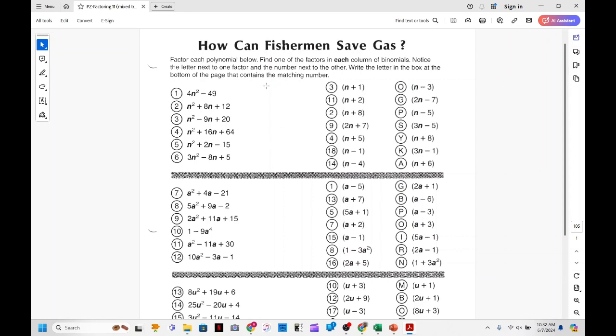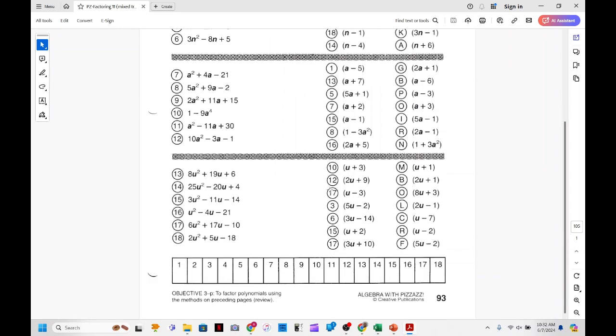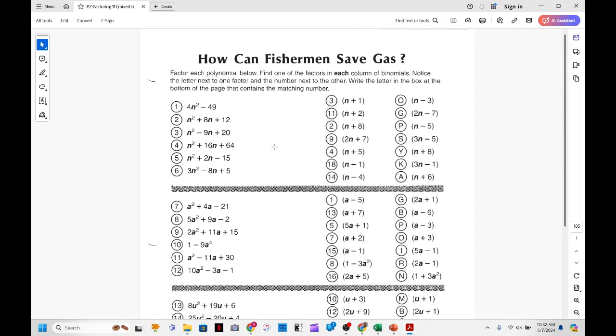So, for example, let's say I factor number 1, and this is not the answer, but let's say that I ended up with n plus 5 and 3n minus 5. That means I would put an S in problem number 4 spot, which would be down here. So that's the mechanics of how we actually have to do these things. So let's give it a shot and see what we can do to save some gas for these fishermen.